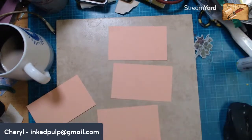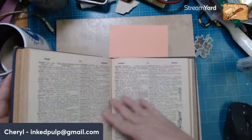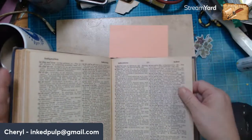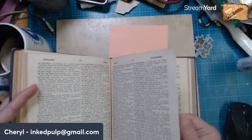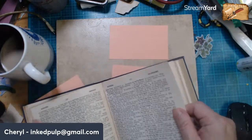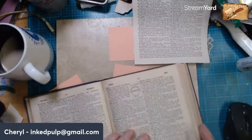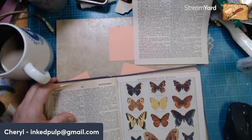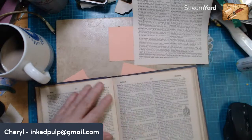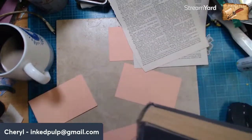Okay, so let's pull out some book page. And just trying to look for some fun words. This is a children's dictionary, so the text is a little bit bigger, which is good. Ooh, there's a bunch of butterflies. So we'll do a couple of pages of that.